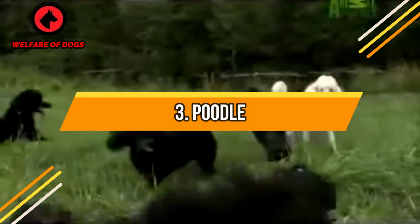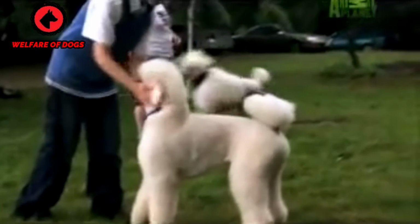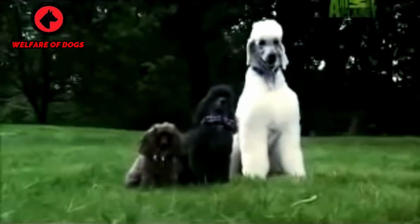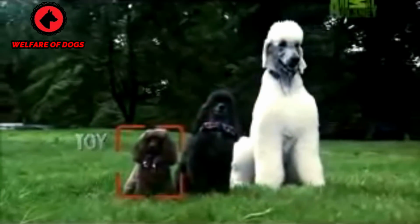3. Poodle. Teacup poodles are famous for their athleticism, intelligence, and sociability. Their height is under 10 inches and commonly weigh around 4 pounds. Their counterparts with standard size weigh 45 to 70 pounds.